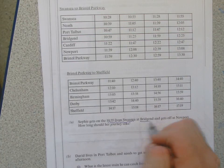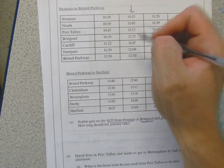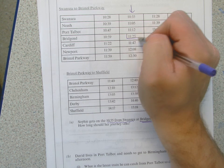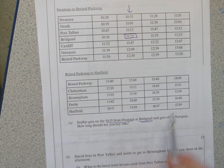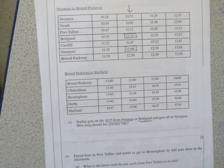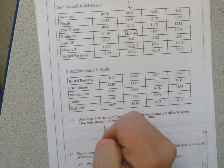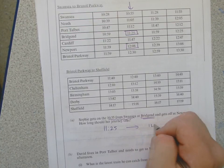It's quite clear she gets on at Bridgend. So here's the 10:55 train. She gets on at Bridgend at 11:25, and then she gets off at Newport. Of course, then you've got that time gap, from 11:25 all the way to 12:08.